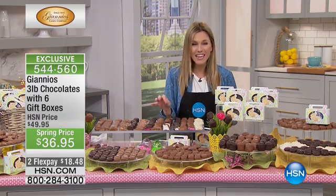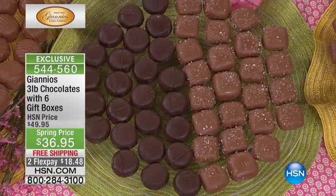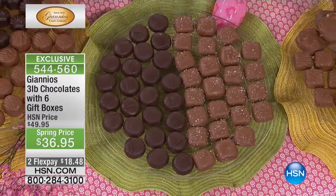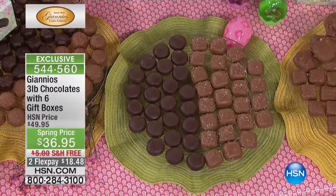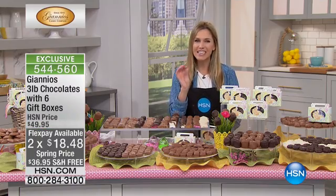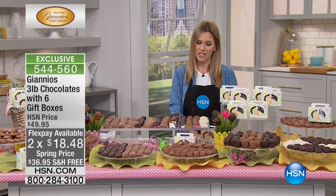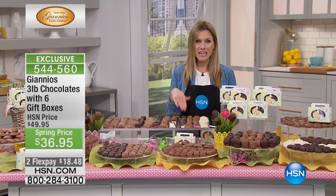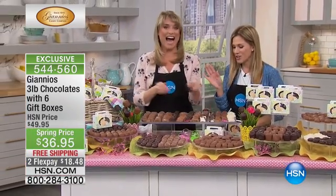So this is 3 pounds of chocolates. It's 14 different varieties. We're going to go over all 14 flavors, and it's on a special spring price, and it's on free shipping and handling. We're going to pay to ship 3 pounds of the most decadent, amazing, rich chocolate made of only the finest ingredients directly to your door for $18.48 on FlexPay. So I'm going to bring in Kelly Dedring.